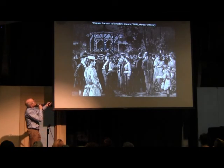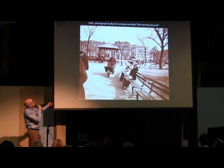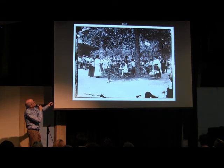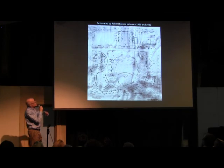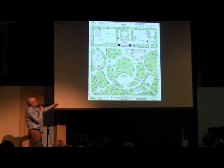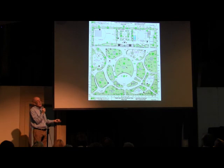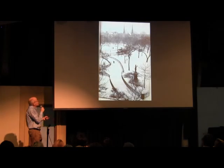This is a lovely print showing a concert in the square in 1891. This is 1903, 1915. Robert Moses had it, Tompkins Square, between '36 and '42, and gave it the layout that we have today. This is all the handiwork of Robert Moses. He's the author of the current Tompkins Square.